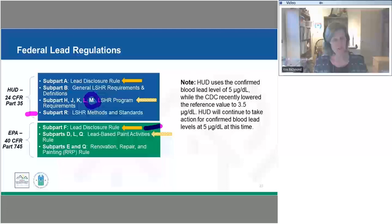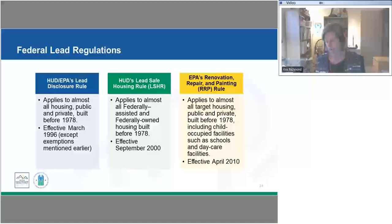And then the last subpart of the regulation that we'll be talking about quite a bit is E and Q, which is the renovation, repair, and painting rule. You'll hear Les and I refer to this as the RRP rule. So the RRP rule minimizes exposure to dust, and it emphasizes safe work practices. And we're going to go into a lot more detail about that as we go throughout the training.